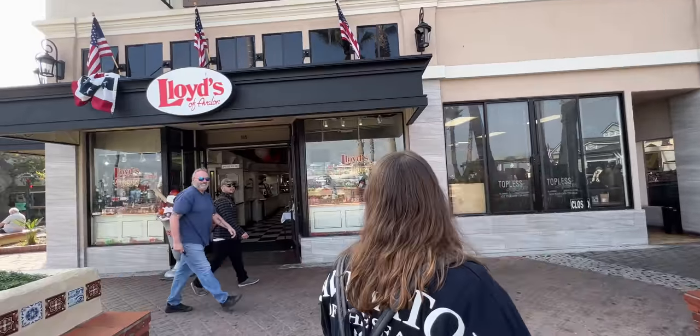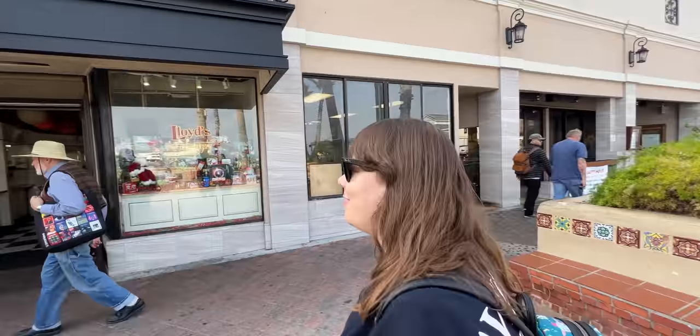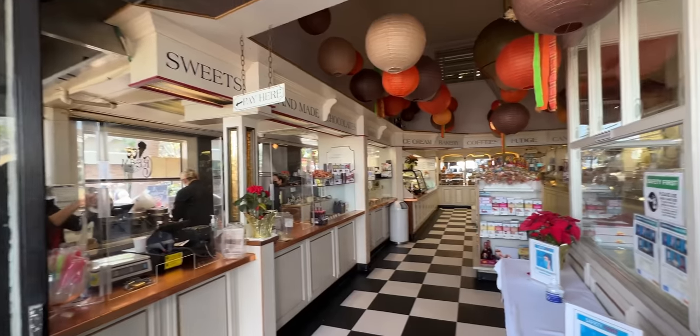What'd you find? I found like a candy shop or something. But we need to eat real food first. Yeah, we get easily distracted here at Ordinary Adventures. There's the smell coming out of it. It smells so good. You smell that? Yeah. Do you smell that?